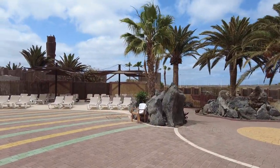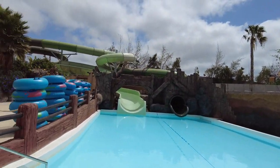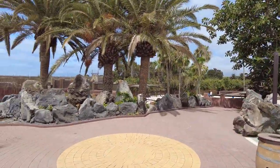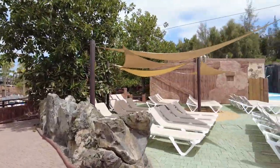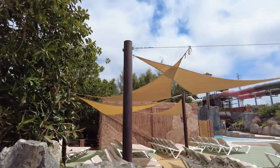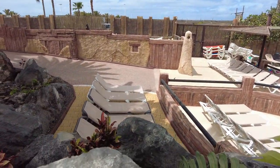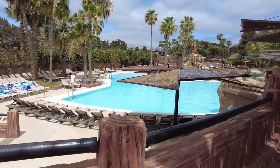I bet in the summer it's going to be rammed. Yeah, it looks very tidy. The pools look lovely and clean. Some shade as well, so we don't have to worry about brollies, but they've got the sails up there. Plenty of beds, there's loads stacked up. That's a nice little shaded area if you've got little ones, or if you just don't want to sit in the sun and burn.